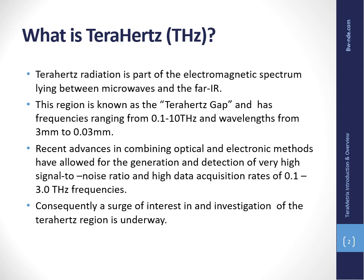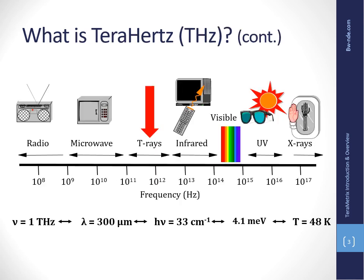Recently, there have been advances in combining optical and electronic methods, which have allowed for the generation and detection of signals in this range, with acceptably high signal-to-noise ratio and high data acquisition rates. Consequently, there has been a surge of interest and an investigation of the capabilities of terahertz radiation is underway. You see here the typical range of terahertz radiation. For NDT, we are normally talking about frequencies from around 100 gigahertz up to 1 or 2 terahertz, and this represents wavelengths comparable to those we are used to dealing with in ultrasound, giving us inspection resolutions that are useful for real-world problems.